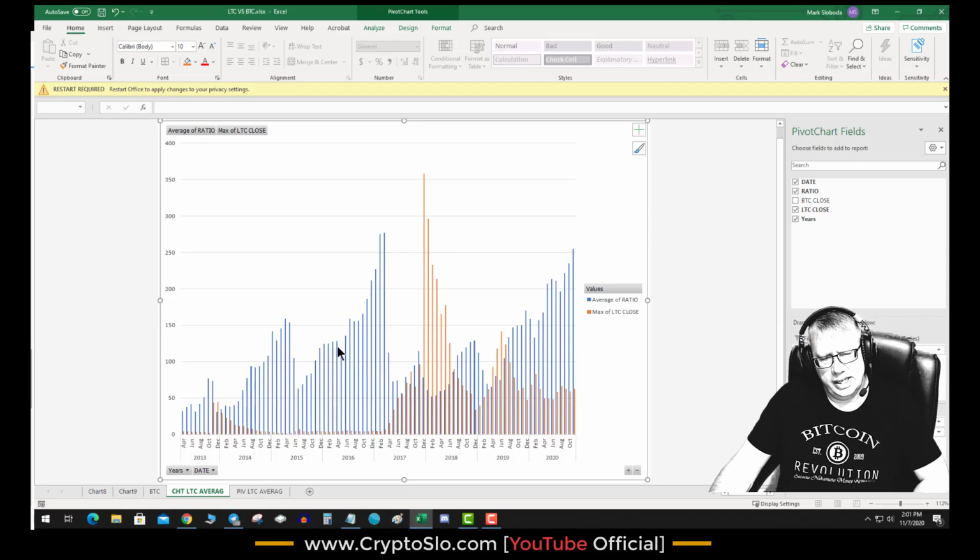Litecoins lost sats, lost sats, lost sats, lost sats, and then ba-blam, they blew away, and the ratio dropped into the 50s-ish. Okay, got a ratio of 50 to 1 on Litecoin to Bitcoin, and this was the moon.